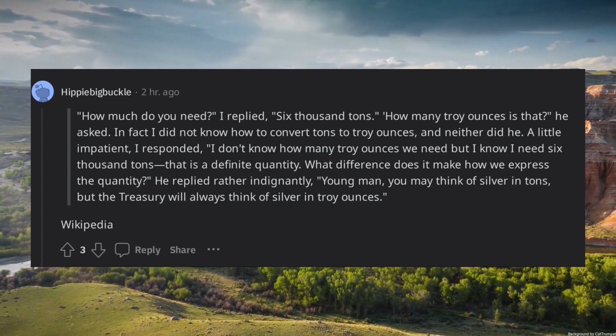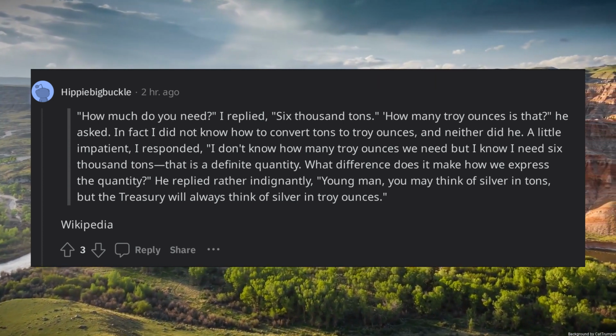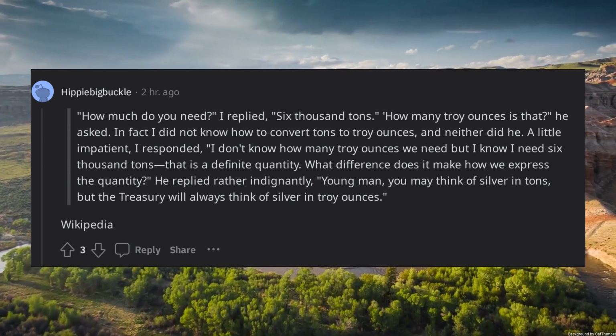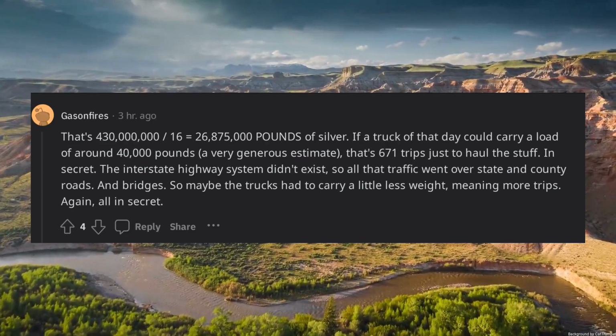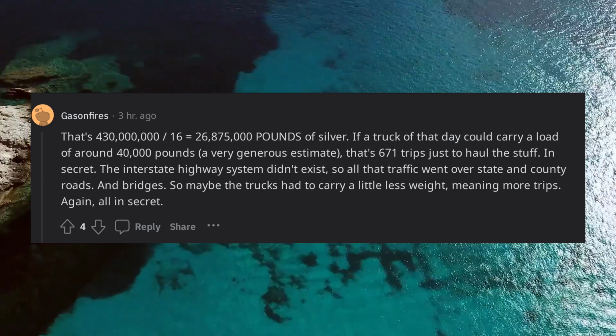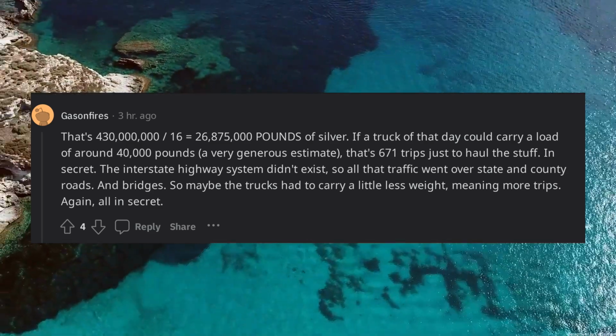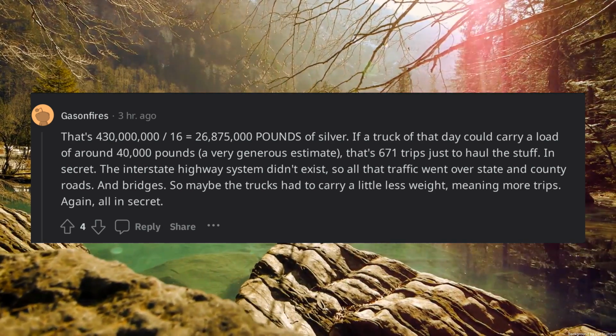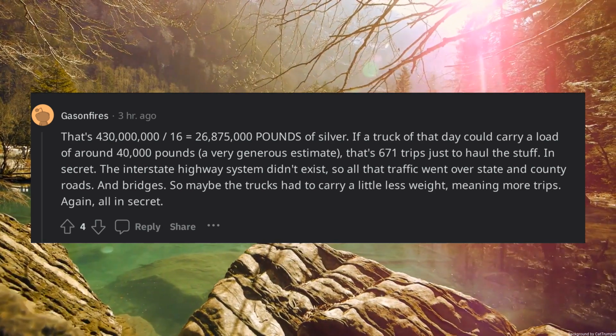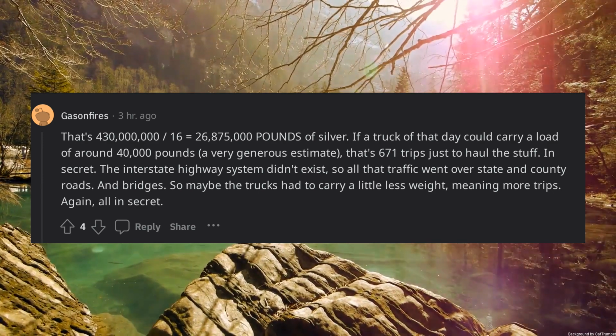He replied rather indignantly, young man, you may think of silver in tons, but the Treasury will always think of silver in troy ounces. Wikipedia, that's 430,626,875 pounds of silver. If a truck of that day could carry a load of around 40,000 pounds, a very generous estimate, that's 671 trips just to haul the stuff.